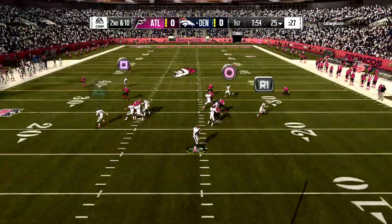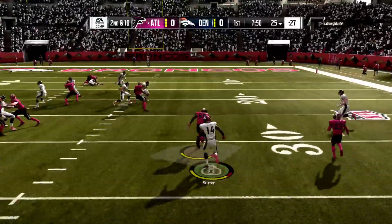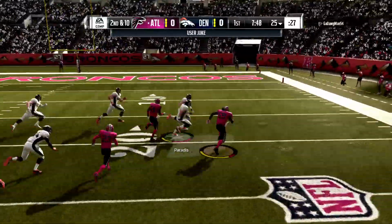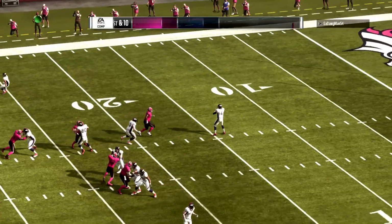Off play action, Keenum. And he fires one that's intercepted. Devondre Campbell, the linebacker, picks him. And he'll take this back down inside the 20.